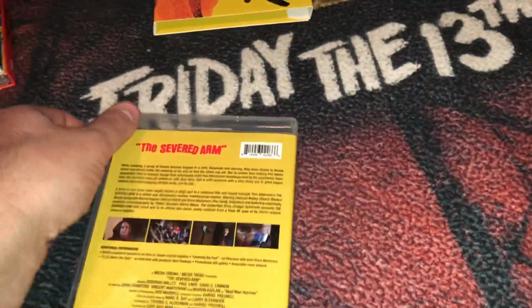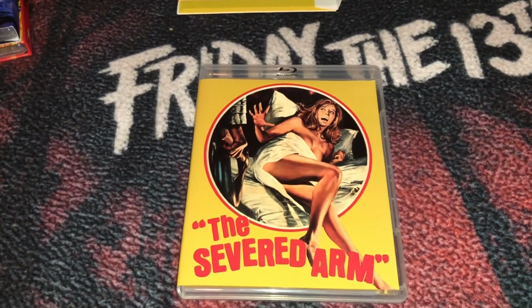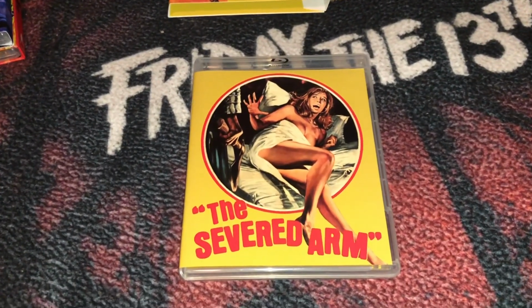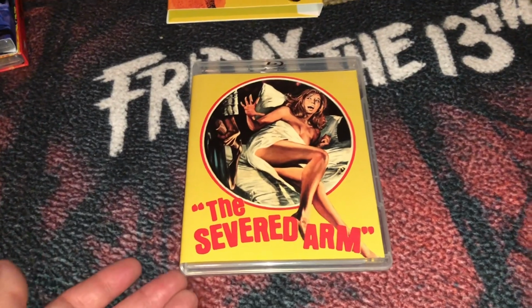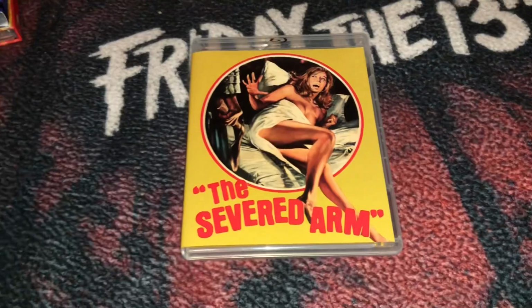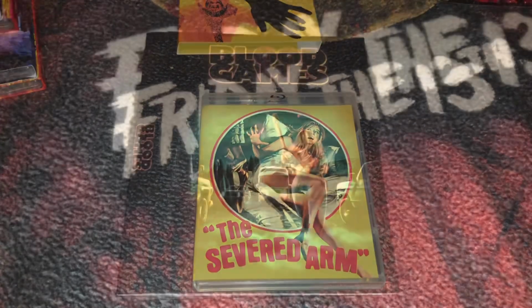I haven't looked on IMDb to see what these movies got as a score, but again, I don't really like to judge movies by IMDb, even though for the most part they're pretty much dead on in my opinion. I like to go through with an open mind when I watch these, so I don't look and see that this might have a 2 on IMDb or an 8 on IMDb and maybe sway my opinion a little bit. I kind of like to go in blind. But that is The Severed Arm.